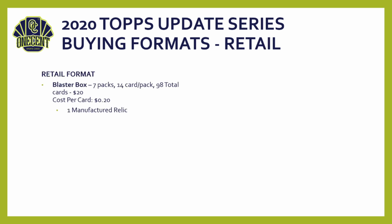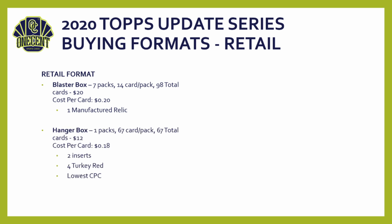For retail, tons of different options as well. You can start with a blaster box. That's going to give you 7 packs, 14 cards per pack, 98 total cards for a cost of around 20 bucks. So your cost per card is around 20 cents. And you are guaranteed to get one manufactured relic.